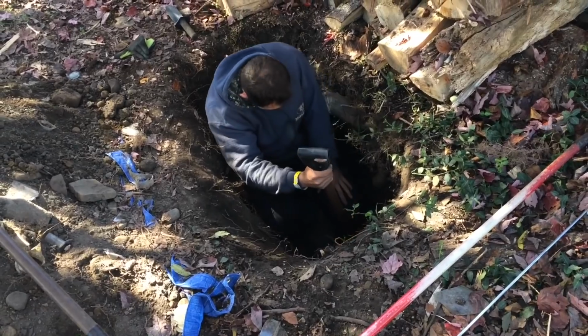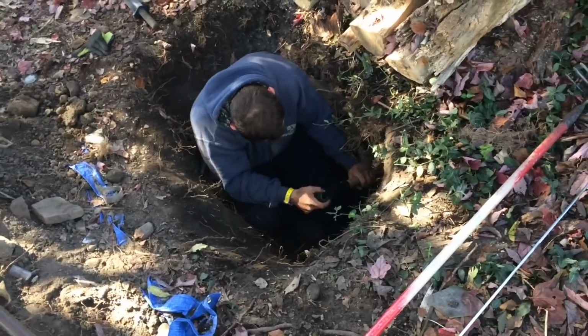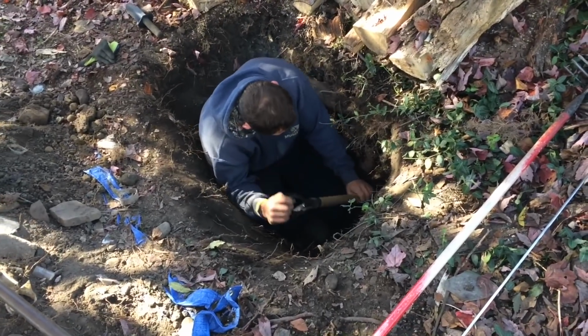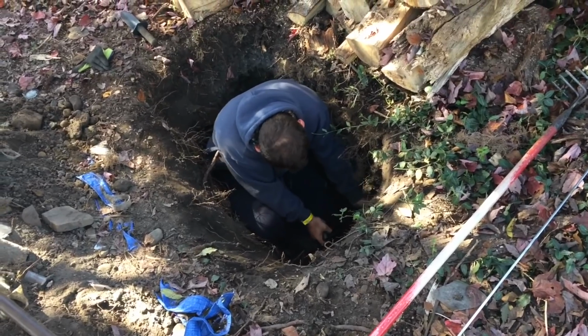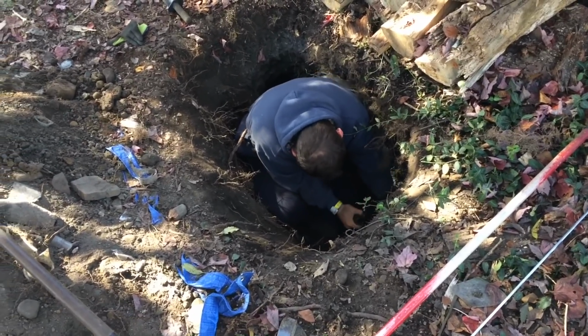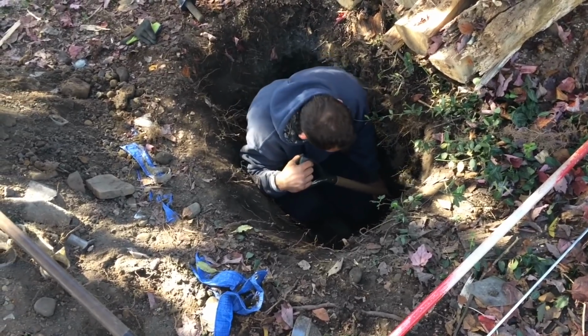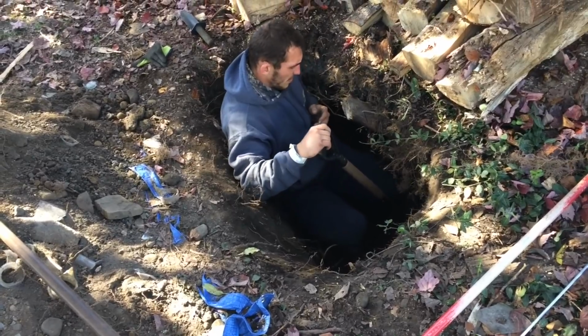We did do some metal detecting last night with the Nocta, and Corey ended up getting another tiny little silver coin that we're thinking is 1500s. All you can see is IA on it. It's wiped the rest of the way, but it's really, really awesome. I'll show the little video of that too at the conclusion of this one.